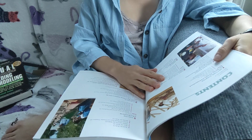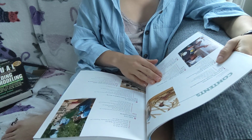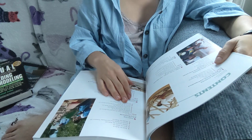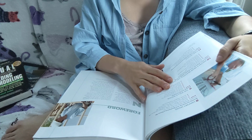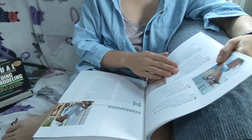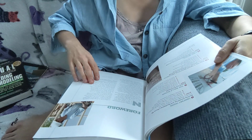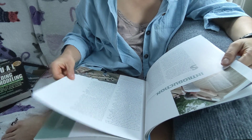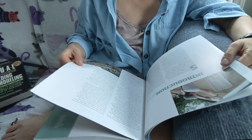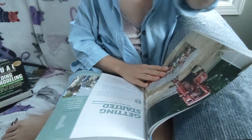So the contents here are split up into getting started, building basics, from flat, level, and square, going up, shelter, closing in, building an outdoor room, comfort inside, the walls within, making a house beautiful and useful, and final details. So let's see, introduction. Getting started.